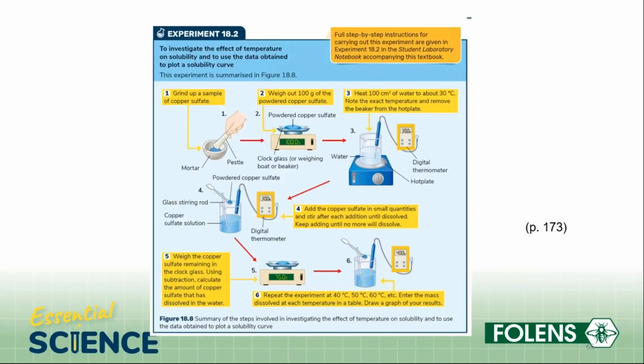Here's another example where we're investigating the effect of temperature on solubility. And notice that all these blue boxes are used to summarize the key steps. And again, by the use of callouts and diagrams, which are all labeled, we show students the various steps that they have to undergo. Next slide, please.